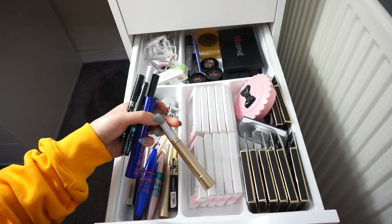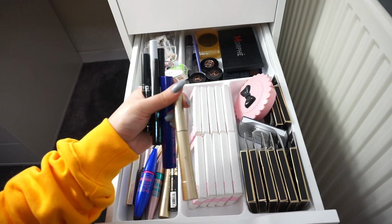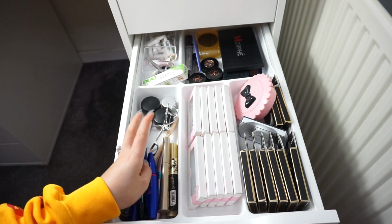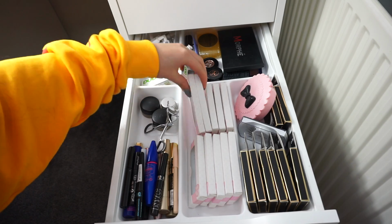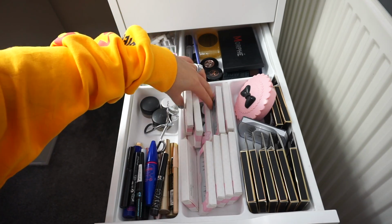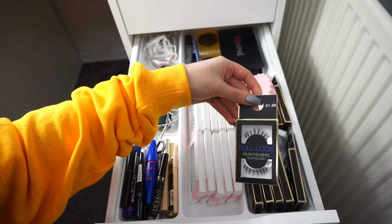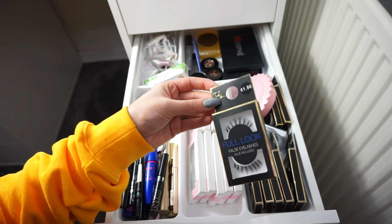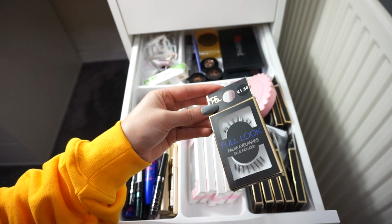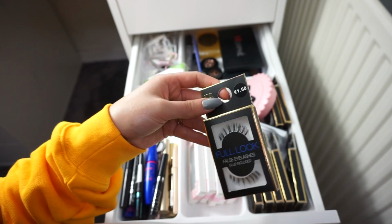So this one is my favorite one, and it's the L'Oreal Telescopic, but as you can see, it also lost all of the writing on it because I'm obsessed with these. Then also for my eyes, we have lashes, and these are all Cocoa lashes but in different styles. I also really like these ones from Primark, which are only €1.50. And these are the full look ones.